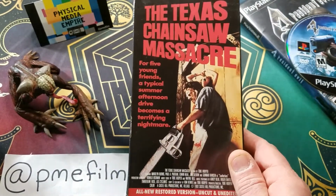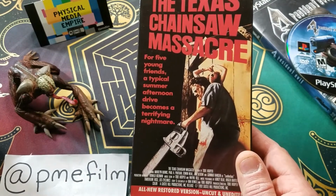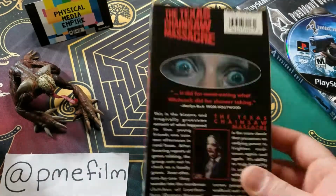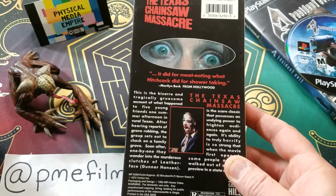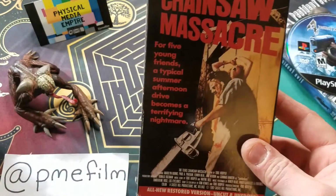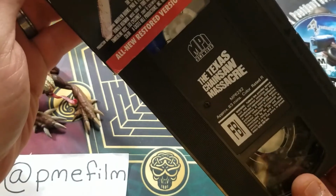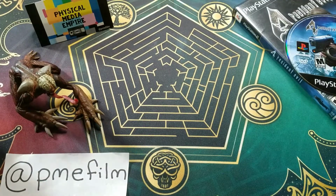First we have the one and only original Texas Chainsaw Massacre, 1974. This isn't the coveted VHS. There are 2 copies of VHS that are really sought after by collectors. One of them is from Wizards Video, and I forget the manufacturer of the other, but this is still pretty cool to have. I've had it for a long time. There you can see the video. This is from MPI. They put out a lot of horror movies as well.